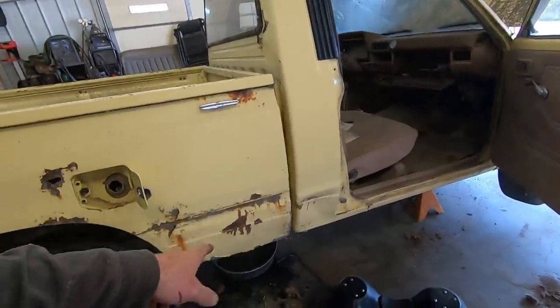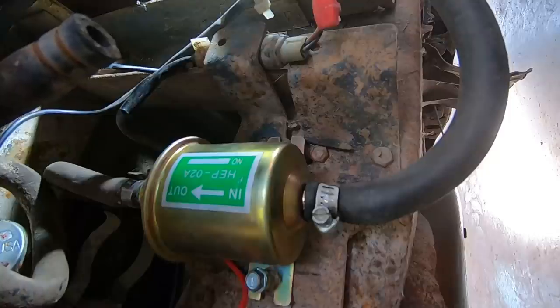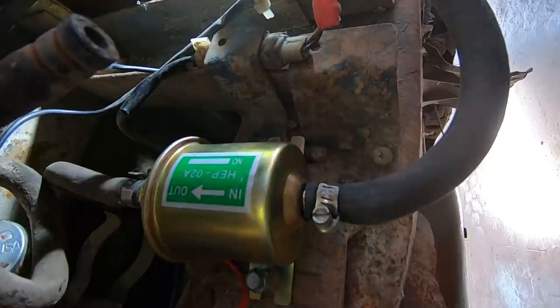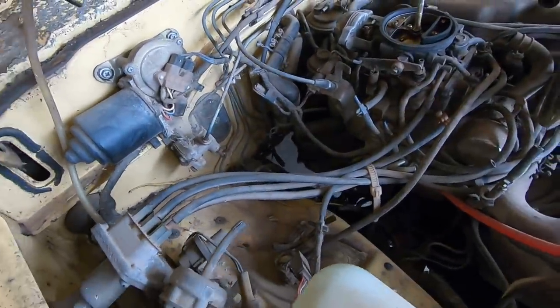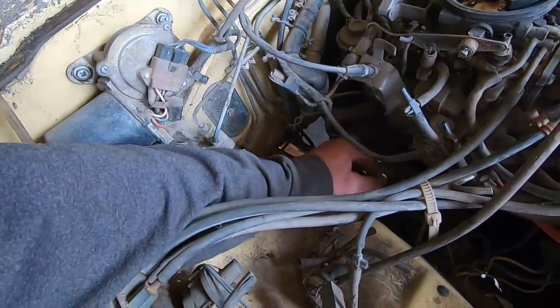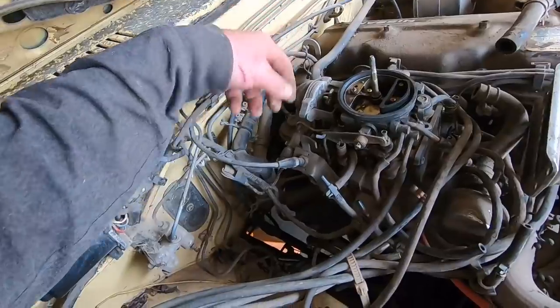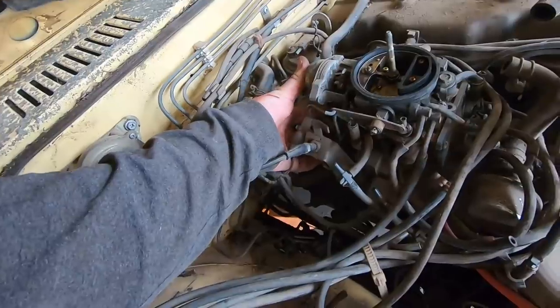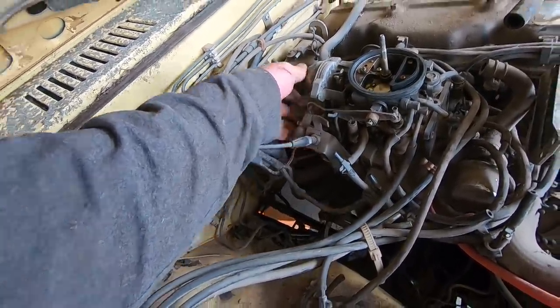Let's turn the key on, see if our clickety clacks don't talk back. Oh yeah. Uh-oh, I hear it getting angry. Are we getting fuel coming out the return yet? Should be coming out right there. Nothing. Where's the throttle linkage? There it is. Not getting any up here yet.